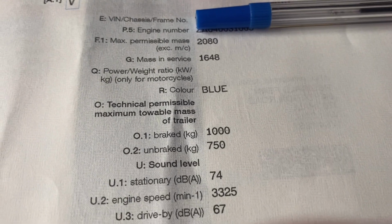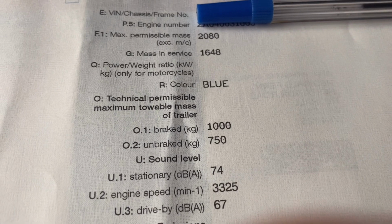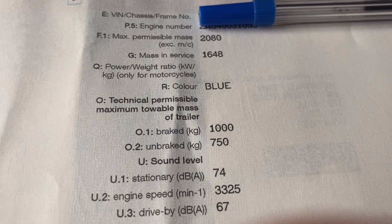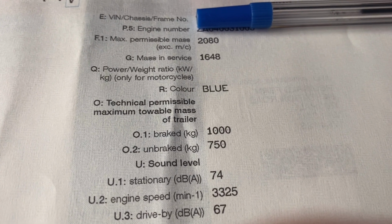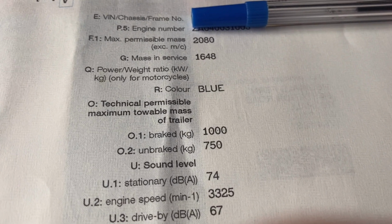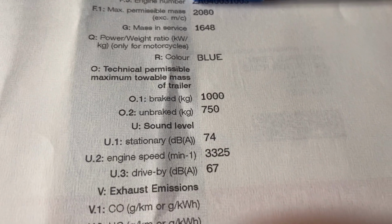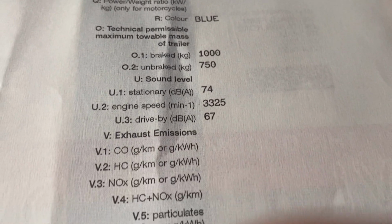A trailer, be very careful. It can only carry a 3/4 of a ton trailer, so it can only pull a little trailer. So don't be putting any 2-ton diggers on the back of it or anything like that. So front wheel drive, that sort of thing, that affects it. So yeah.